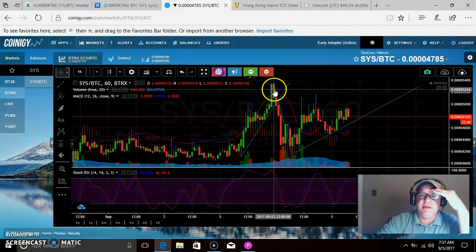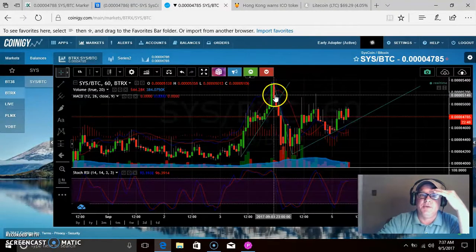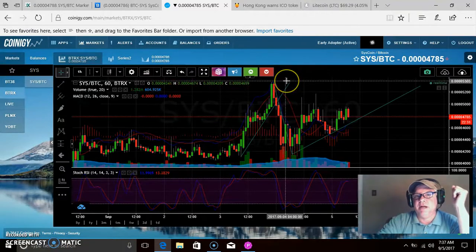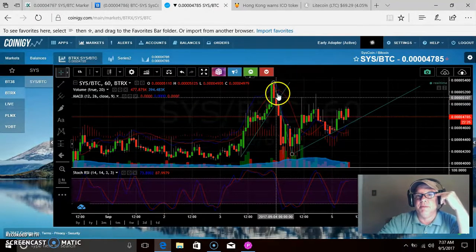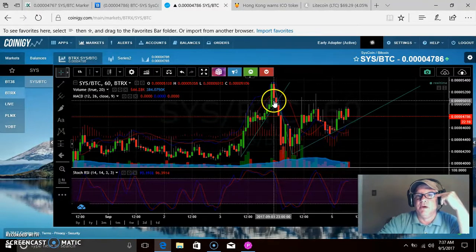Once it broke through the support line, that's an indication of a very big change. Even though it peaked out, once it starts dropping here, there's a good chance that it could have either consolidated and maybe made another jump up, or it was going to go down. But we weren't going to see another green candle immediately. That's actually pretty rare when you see this kind of jump or fall with a candle.